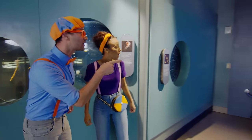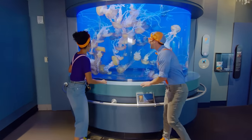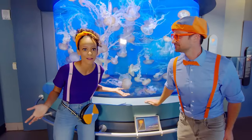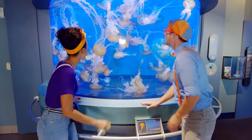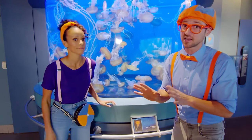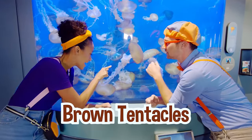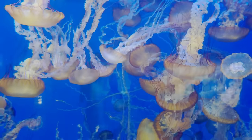Whoa, Mika, look! Wow! Big jellyfish! Look at that! Jellyfish are so cool. They don't have hearts, they don't have brains, but they need to eat food to survive. They're living creatures. That's right. Wow! That is so cool. And if you ever see a jellyfish, you want to make sure not to touch it because they sting. Oh, hello. And do you see the brown tentacles? Looks like hair. That hair tentacle looking type of thing, that's what actually stings you if you touch it. Good thing this is glass.